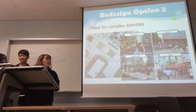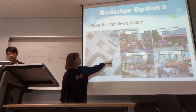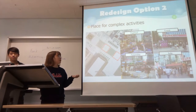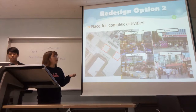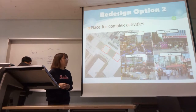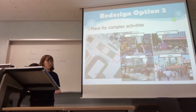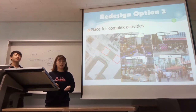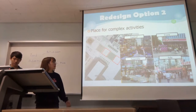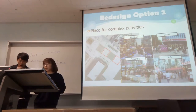Our second option is about the activity generator, and we thought that these two empty places can be used more effectively, and we found a successful example from the Sinchon Utrecht Square. The square in front of Utrecht is used in various ways, such as festival, event, assembly, and sale. It's also a great place for busking or dance performance. So these activities catch people's eyes and make them stay longer in the square. So applying this to our square, we thought that making this area a place for club activity will attract more pedestrians.